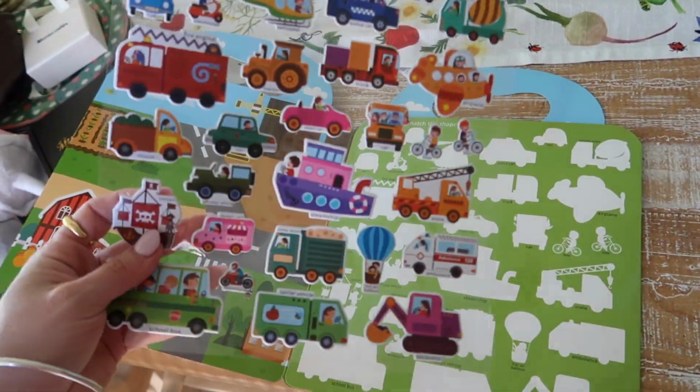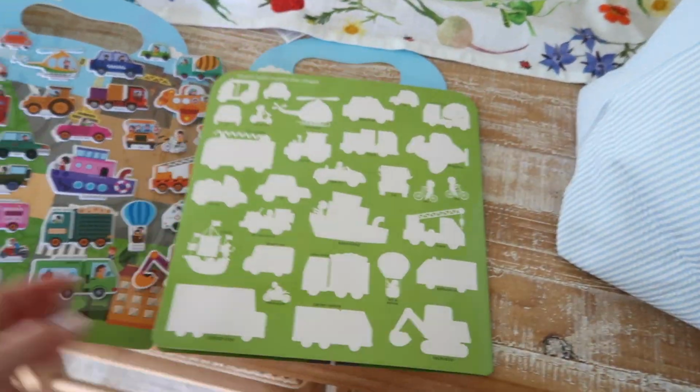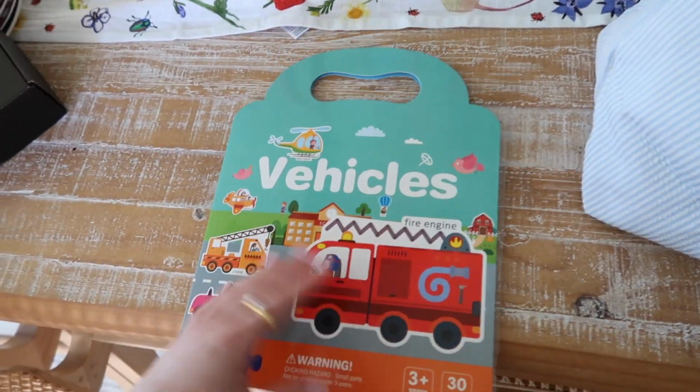It's basically reusable stickers, and it comes with this little sticker book, and I thought this would be a good quiet activity for when baby brother is here, so I'm gonna give it to her then, hence why I'm whispering.